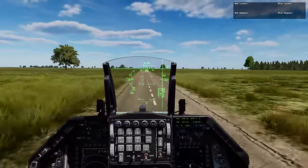All right, once you pass the FLOT, you'll pretty much fly at will. Why Will? He's a good guy, he's reliable. What did Will do to you? He'll get you home.